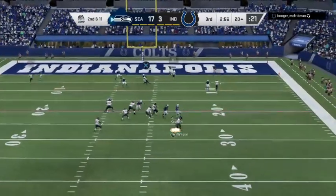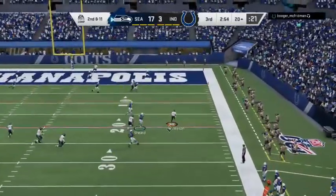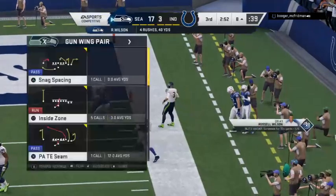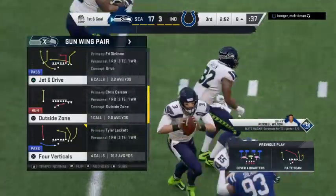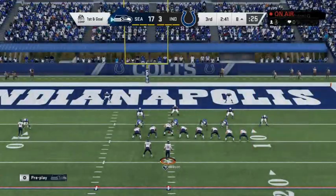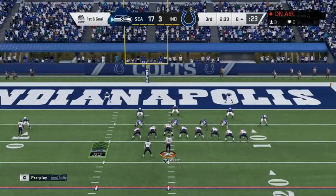Wilson, after the play fake to Carson, flush to his right. Now he'll pull it down. And he will reach the 8-yard line before going out. The rushing numbers for Wilson, maybe down from earlier in his career, but he's still a threat to go, showing it there, picking up the first down.